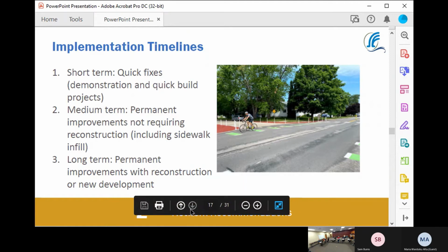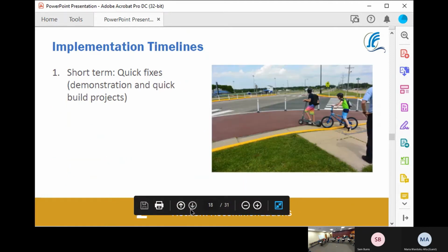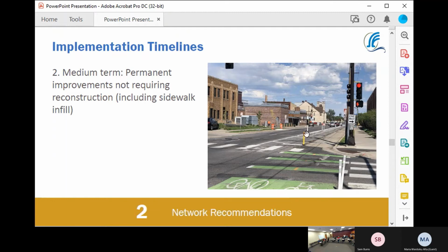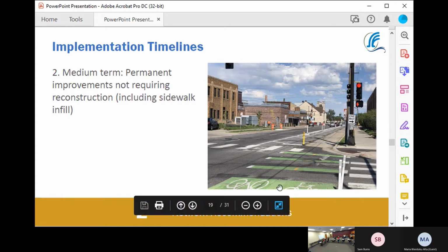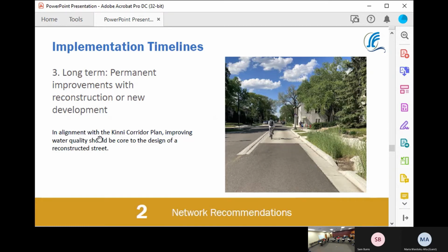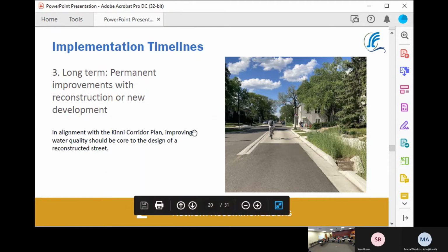So we have those, and I have pictures for all of them, I guess. So that's an example of a short-term demonstration project. This is more, I think it's hard to see in this picture, but there's a concrete curb put in here to protect the bikeway. But they just added that to the street as is. And then with reconstruction, looking at the Kinney Corridor plan especially, which I don't know how familiar everyone is with that, but that talks a lot about how improving water quality should be key to how we use public space. So if a reconstruction happens, that can be really front and center.